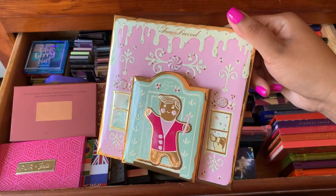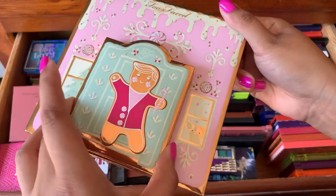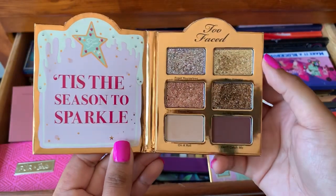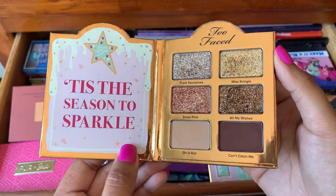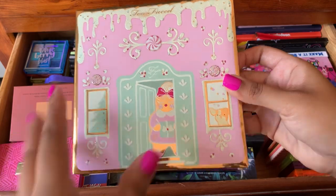You guys have seen this before if you watch my other collection videos. This is my Too Faced palette. It comes with this little section here, which comes with some glitters. You get 2 matte shades, and this was part of the Too Faced seasonal palette thing that they always come out with. And then we get this part, which is really cute as well.